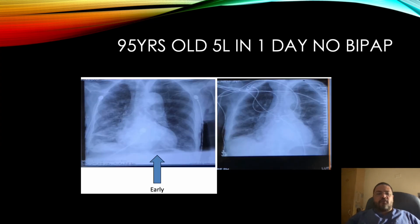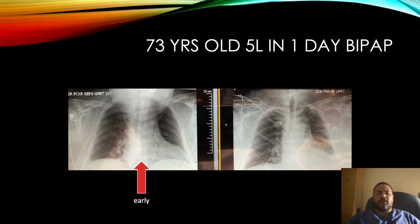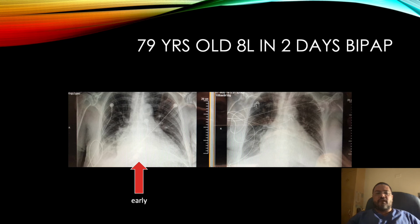This is a 95-year-old patient who had a pneumonia, and he received 5 liters in 1 day with no BiPAP. It was impossible to put him on BiPAP, and that's his X-ray after. It actually improved, not worsened, with 5 liters of fluid. This is a 73-year-old patient who received 5 liters in 1 day with BiPAP. It worsened a little bit probably, but not too much. This is a 79-year-old patient who received 8 liters in 2 days with BiPAP, with pneumonia, and this improved.